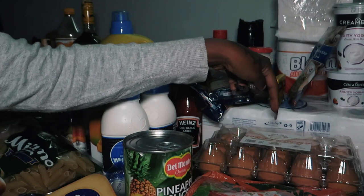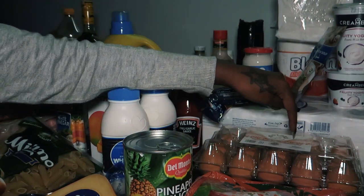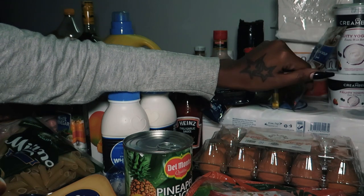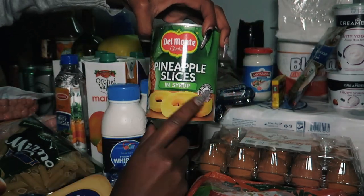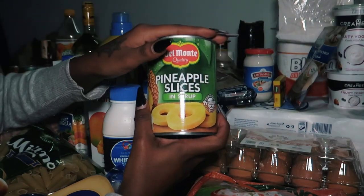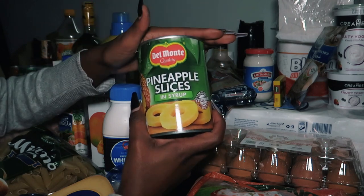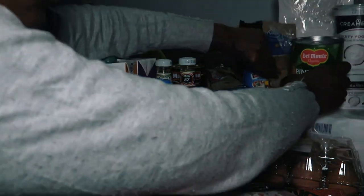I liked that. So always, guys, when it comes to eggs in the supermarket, please make sure you check the expiring date. Okay, so the next thing we have is pineapple slices. This is so good. And these pineapples, ladies, are good for you. Eat some pineapples. It's good for you.